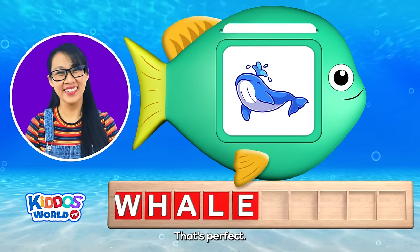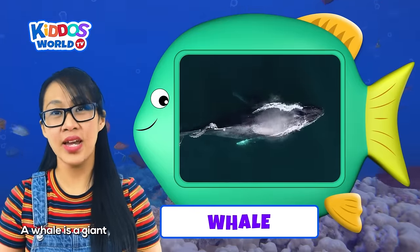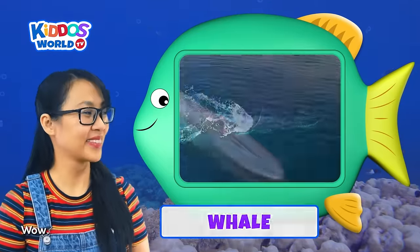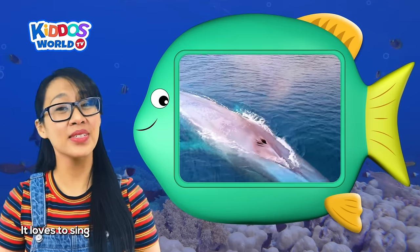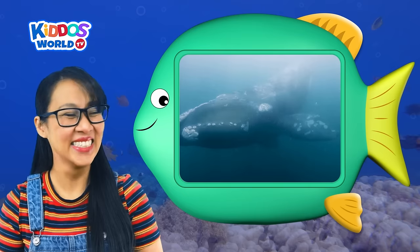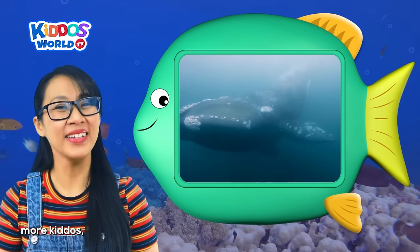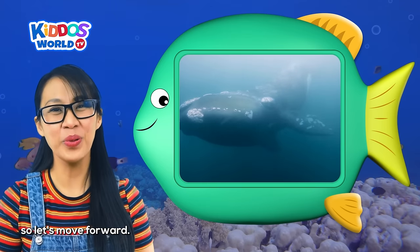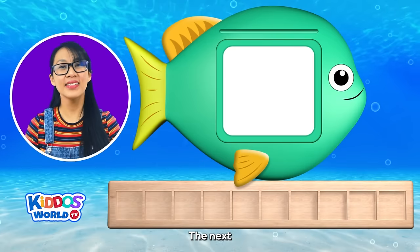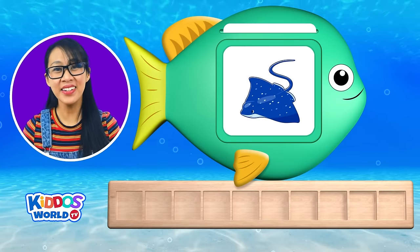That's perfect! Yahoo! A whale is a giant and friendly ocean friend with a big spout on top. Wow! It loves to sing songs and swim with its family in the deep blue sea. I know you want to spell more, kiddos, so let's move forward. Love it! The next sea animal we're going to spell is stingray.